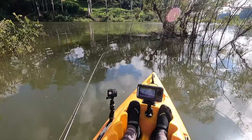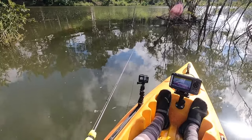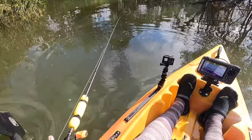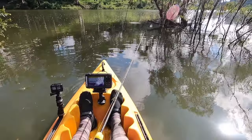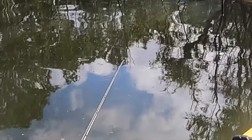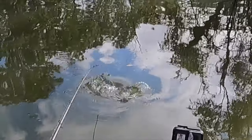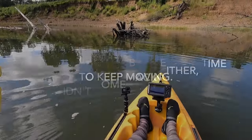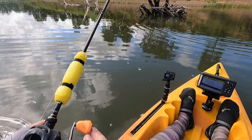That's a sneaky little cast. Oh, look at him. I have no idea whether the camera will pick that up, but there were three bass that just followed that up. That is crazy. And do you know what? I found my lure up there and I went in and got it. And yet there's still bass there.